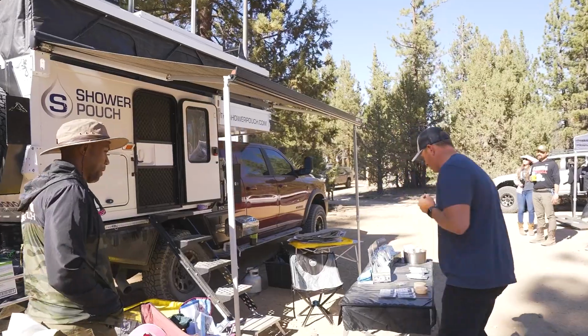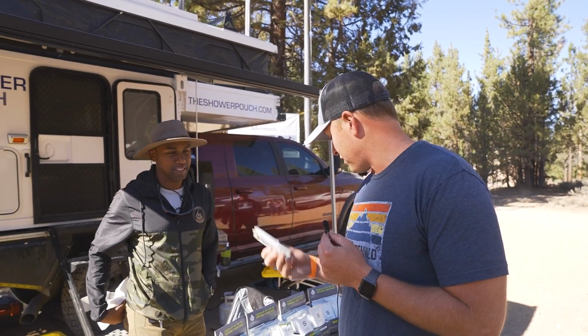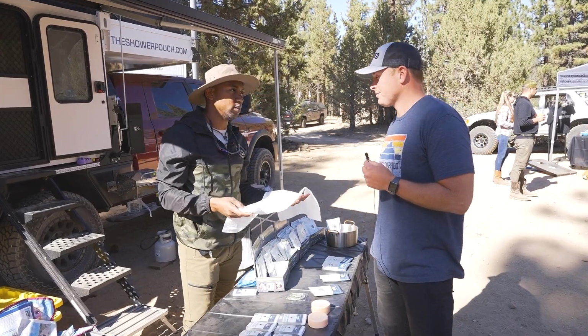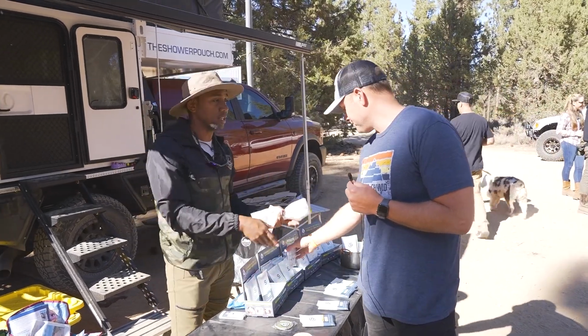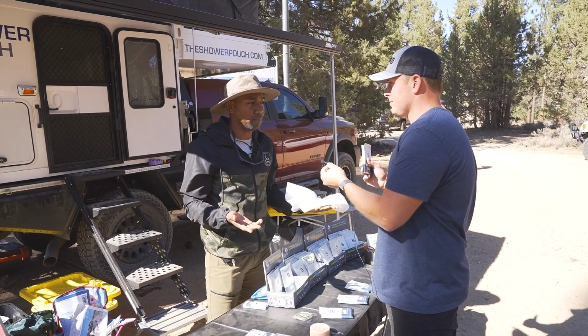Let's check these out. It's hard to explain on video, but the smell of these. Unscented for your hunters out there, there's no scent at all. And you could reuse it if you wash it with your dirty clothes, give it a second life. Whether you turn it into a shop rag or another shower pouch, because we list the ingredients: tea tree oil, witch hazel, willow bark. It's very simple.